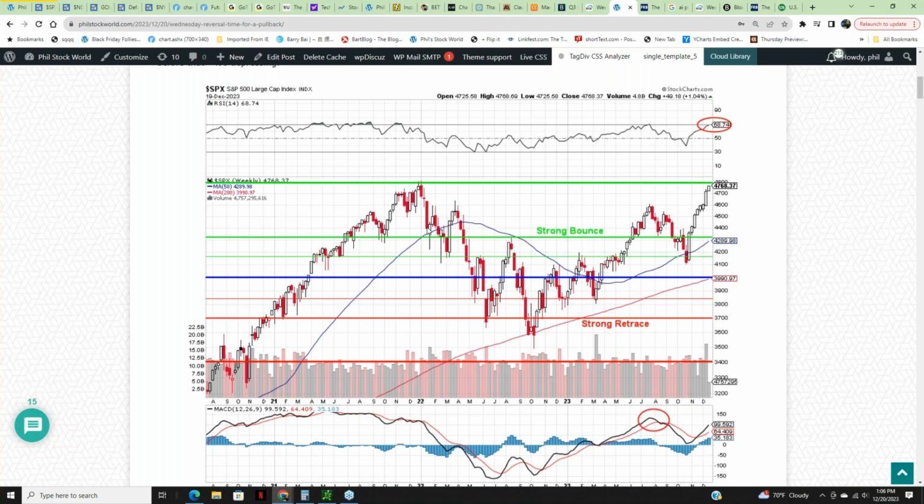But where is the next thing? If you fail the strong bounce, you're probably going down to a strong retracement. The strong retracement is another 400 points below, and that's the 4,000 line. And you can see that's exactly what happened. The strong bounce failed. Now you go all the way back to the 4,000 line. And in this case we actually went to 3,600, and that's really bad. That was not even expected for what we're doing.